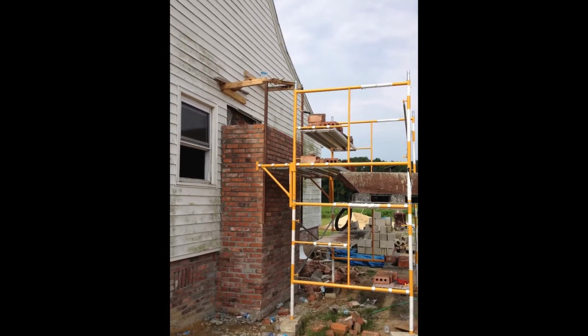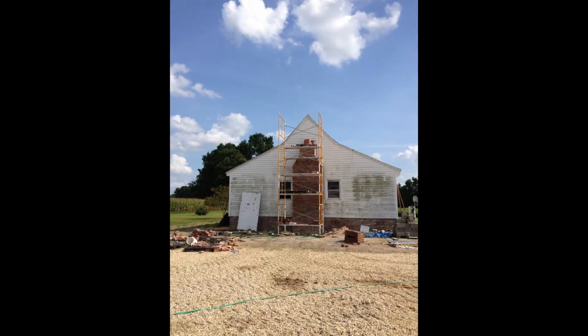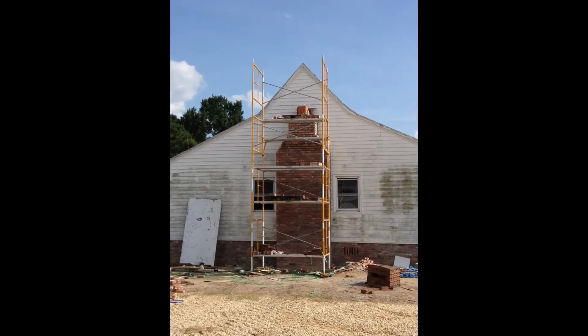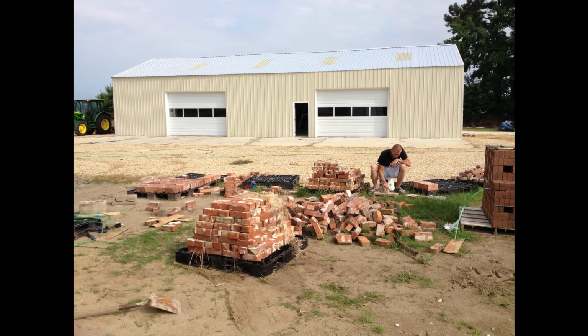I am so sorry that we didn't get much video of this first fireplace. There's plenty of video of the other ones, but there's only a little bit of video, a lot of pictures of the first chimney, and I cannot tell you how excited we were to get started on this.